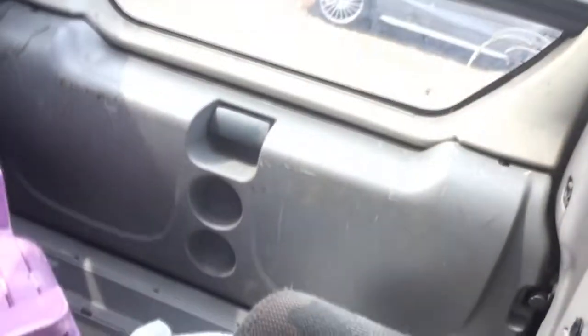Wow, this poor thing. No radio controls in the back. Who knows what's in there? Doesn't matter, because obviously this thing is not for sale. It's going straight to the yard. Let's put our stuff over here.